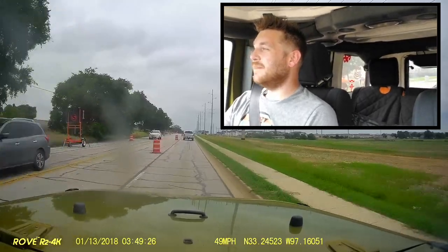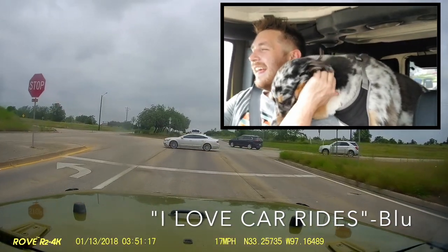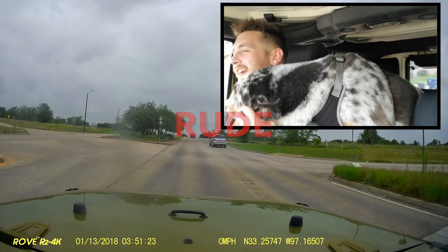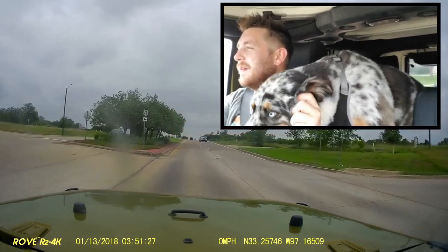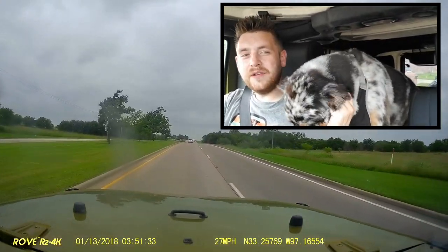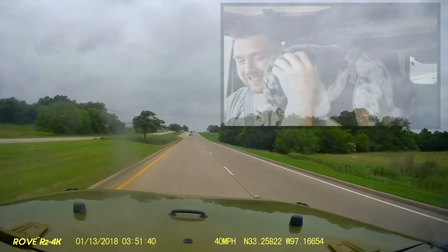So we just got Blue. He's in the car with us. He is an Australian Shepherd that is a little chunky, and he has a little bit of hip dysplasia, and he's been getting some surgery, some stems, and some things to get better, and along with that, we want him to lose some weight, so we're going to take him swimming. Isn't that right?